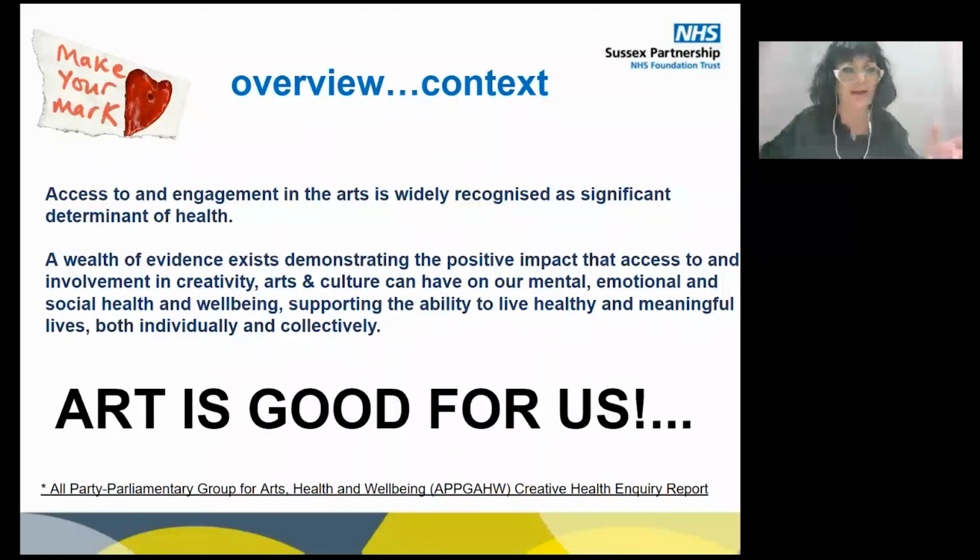I think we're all here because we know that this statement is true: that access and engagement to the arts is recognised as a significant determinant of health. Although, of course, we do come across corners where one needs to be more evangelical and do a bit more convincing than others. But I feel like I'm preaching to the converted here. It is a vital component in helping us live well, whether socially, emotionally, or mentally, and it brings meaning and connection. And it's good for us.